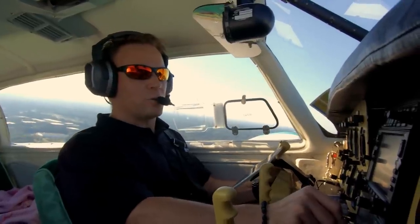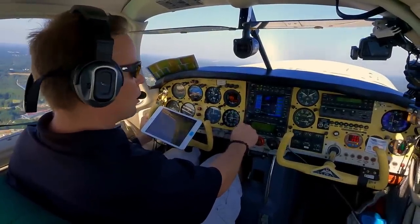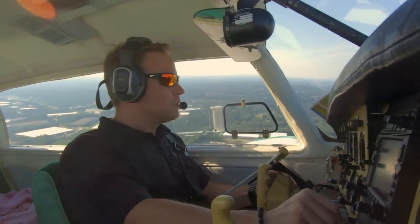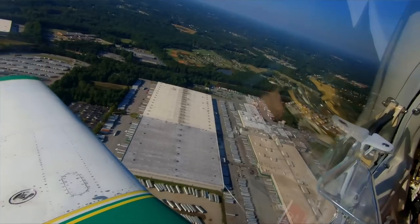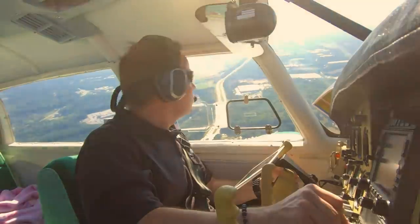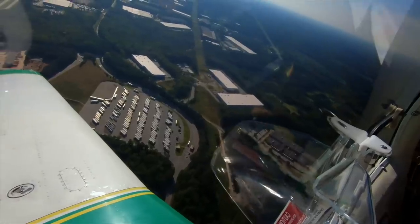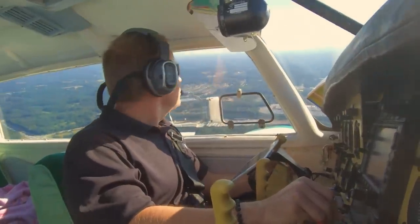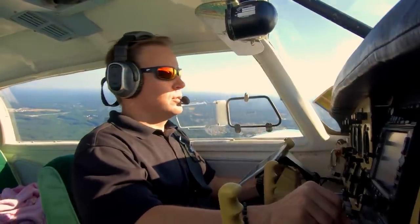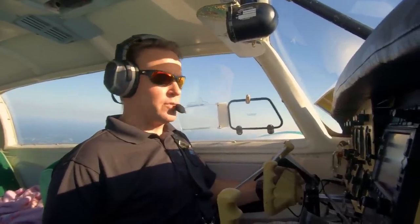At 1800 feet, reaching our turn back point. Fuel pressure looks good. RPMs look good. Manifold pressure looks good. Turning left. Oh, she is pretty. Lawrenceville. 3,300. We're climbing to 6,500 on this flight.